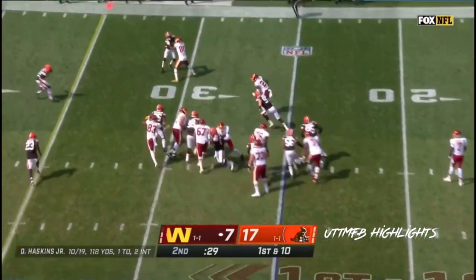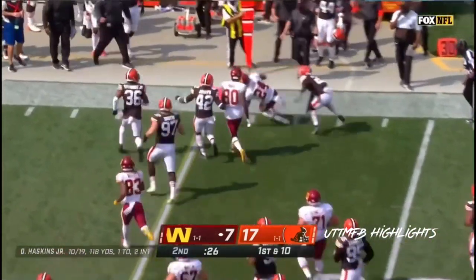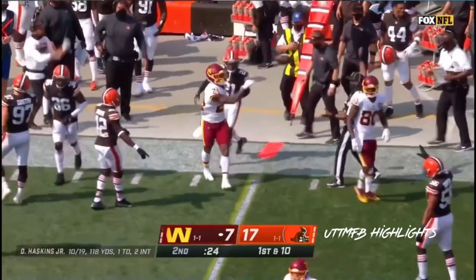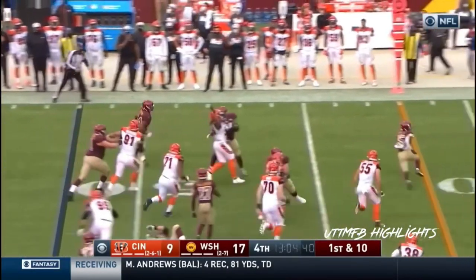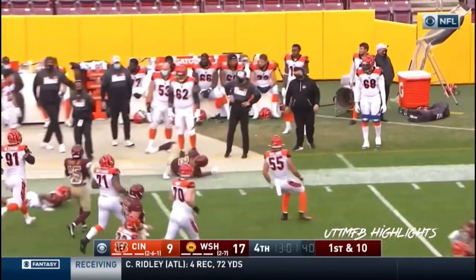Washington will put the football to start the second half. We'll come back by Gibson. And Gibson stays in bounds. So they have great excitement in that wide receiver. Pitch play, Gibson. First down and more.